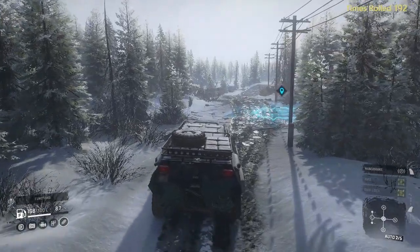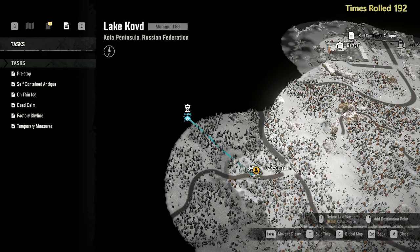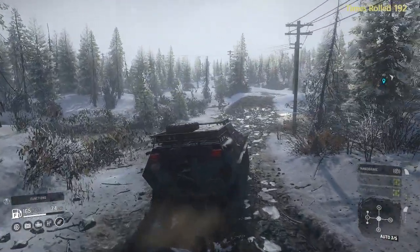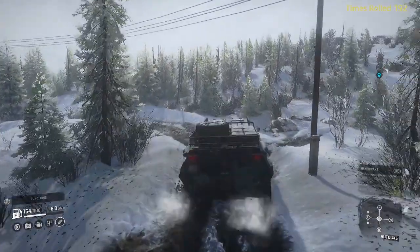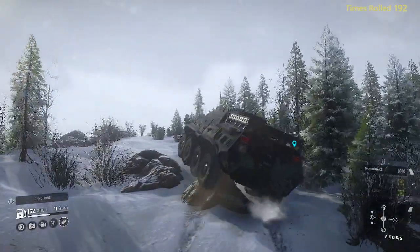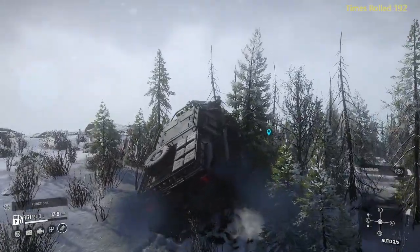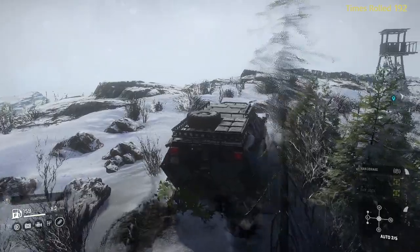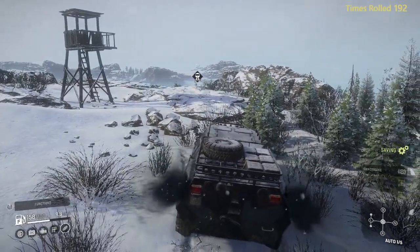This looks a bit muddy. I don't know if there's going to be a road up to this one. Go out this way. It's got me up here. It looks like I'm at the wrong side.